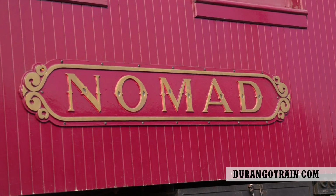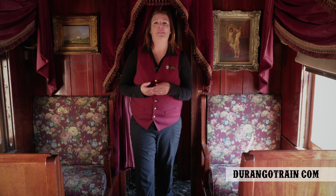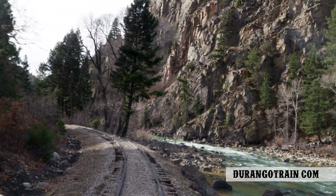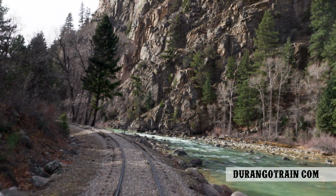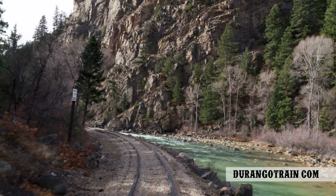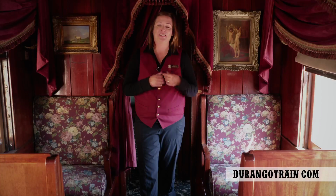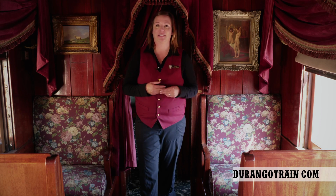This is the Nomad. This is an amazing car to be able to charter for private events, weddings, anniversaries, other special events, or if just you and a loved one or you by yourself would like to enjoy the ride on the Nomad, you're more than welcome to do that as well. So enjoy this beautiful, prestigious car.